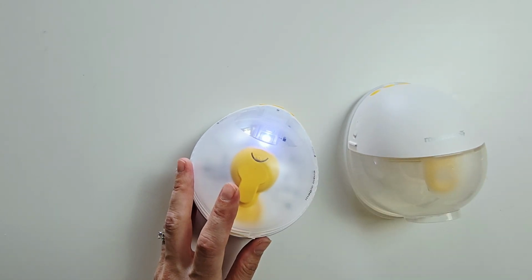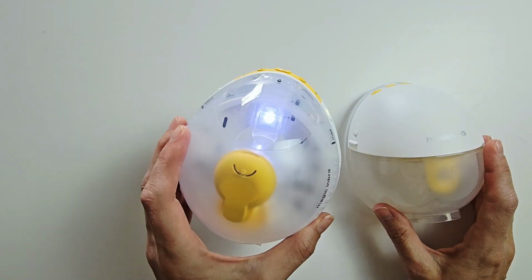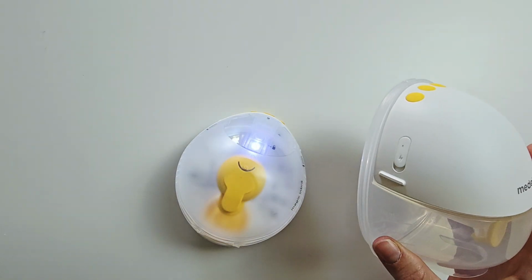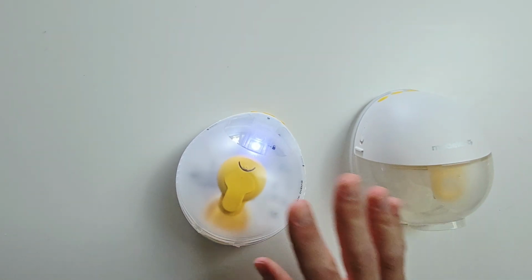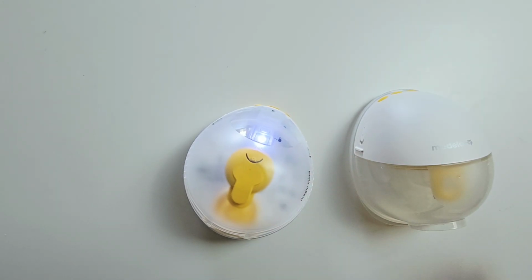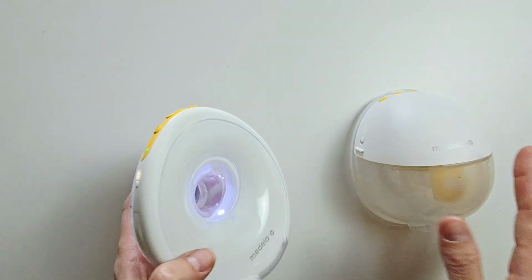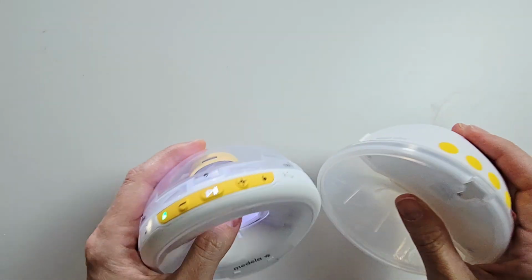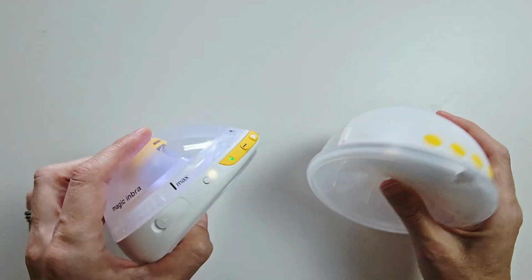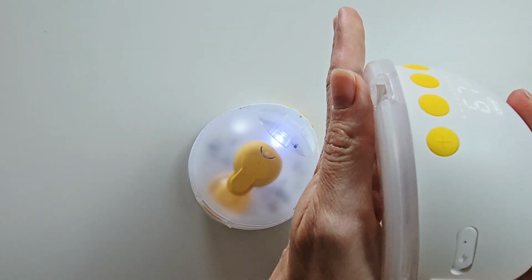Battery life, again, very similar. You do get slightly more with the Medela Magic, up to 2 hours per charge versus 100 minutes with your Motion. So an extra pumping session potentially with the Magic, depending on your settings. One other really big difference, and I know a lot of mums like having a really quiet pump in terms of discretion and pumping at work. So I'm going to put this up to the top level for the Motion.